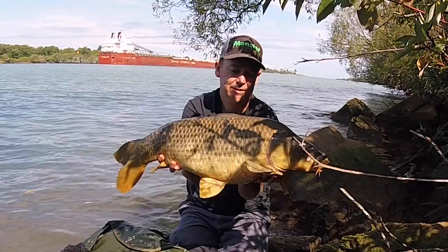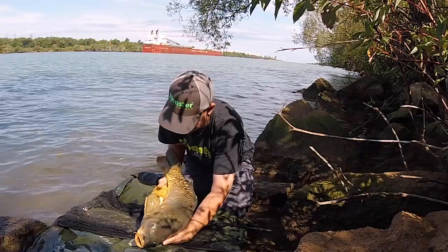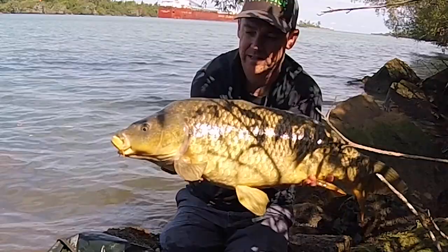I got my rod back out there. I'm gonna try to get this guy set up for some pictures, but I really can't complain. It's got some old scars on this side. But he's really a neat looking fish. Deep body, thick.